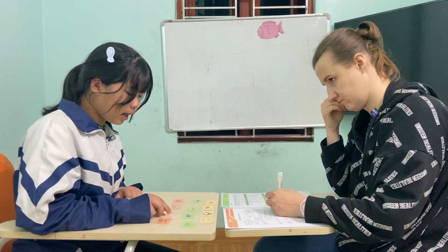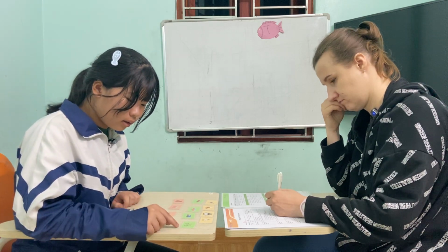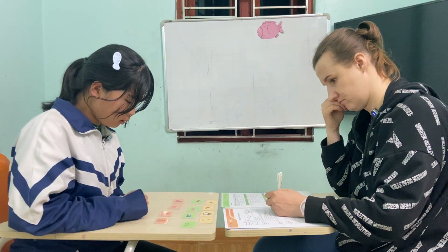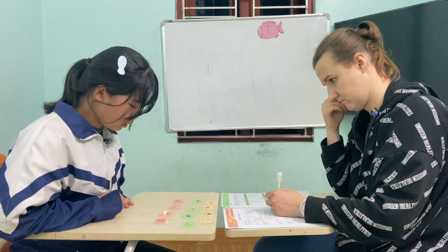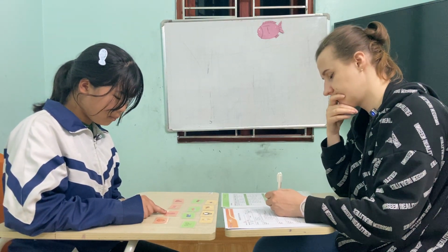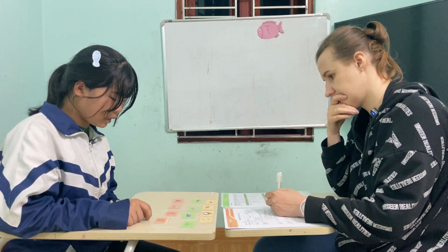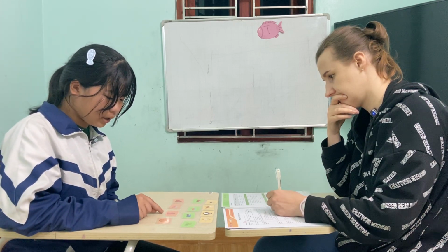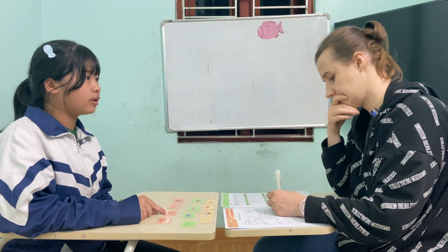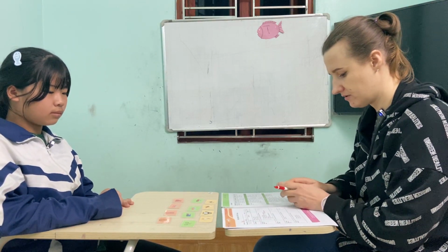In the next one, I think a bicycle is the difference because the others can have four wheels, but a bicycle has two wheels. In the four pictures, I think this is the difference because three things here can be worn in winter, but here I think it can be worn in summer. Okay.